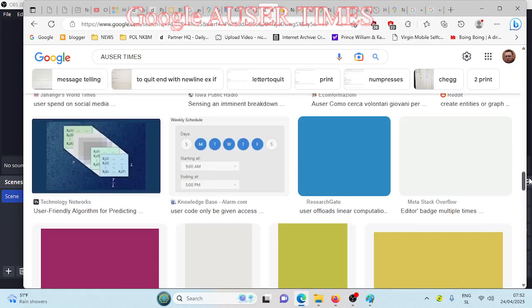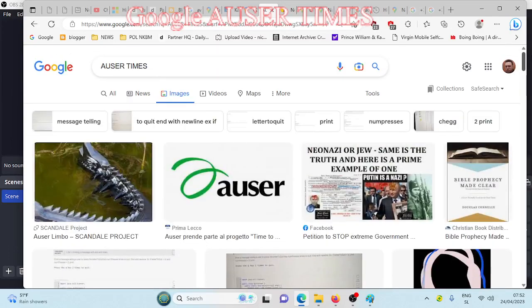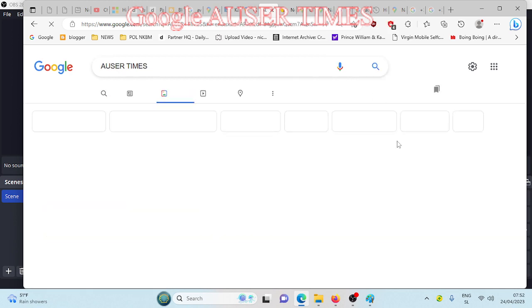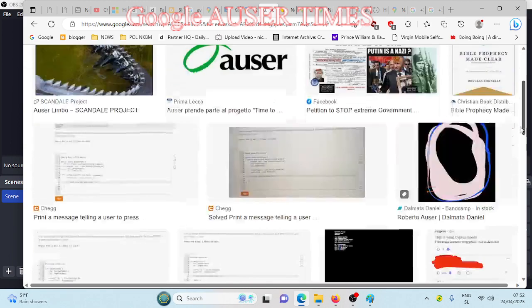And you don't see anything. Do you know that when it comes to numbers here, it says 1.4 billion results, you know. My images used to flood the internet. Everything was covered with the images on my internet.